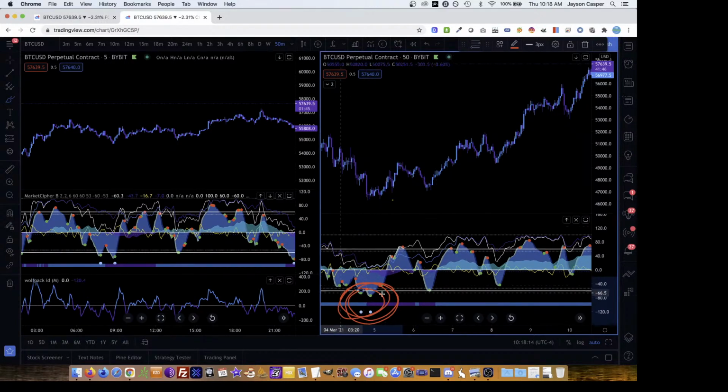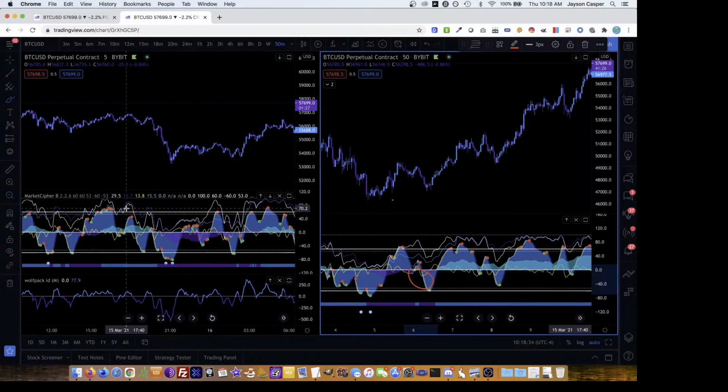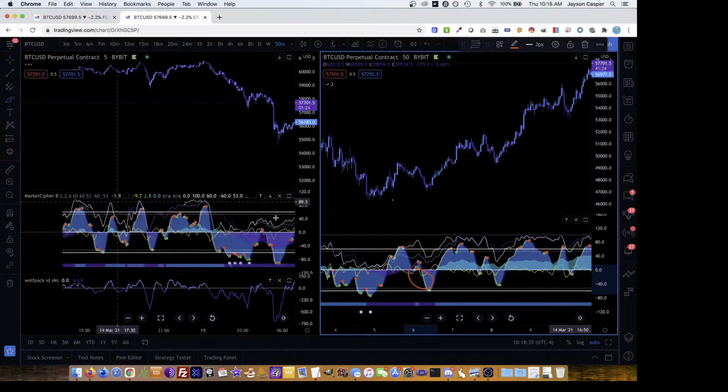Okay, so the double bottom right here on the 50-minute. This is the first synergistic property we're looking for. Then we're going to look for the money flow starting to curve and a cluster of triggers on the 50-minute. We see it right here. So when this happens, we're going to come over to our 5 minute, and we're going to look.